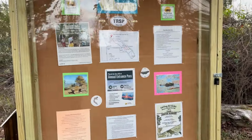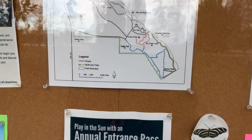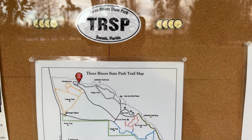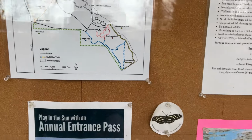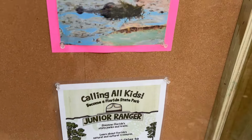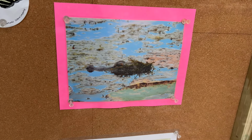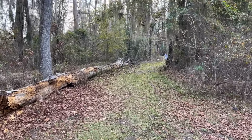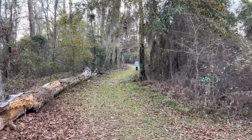And there is the map. Trying to do it without glare. They do have a junior ranger program here and lots of friendly, well, it is Florida, so. All right. Before Joey gets too far ahead and the forest takes her, we better catch up.